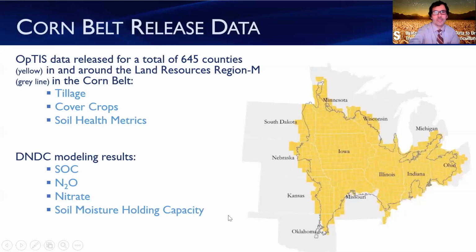The main set of data that we have released so far here with OpTIS is a data set for the entire Corn Belt. And this came out in July of 2019. And we are releasing data concerning the adoption of various kinds of tillage, cover crops, and also winter covers such as perennial crops and winter wheat.